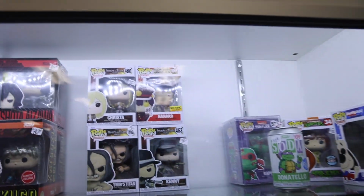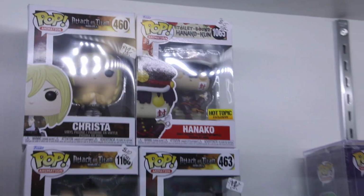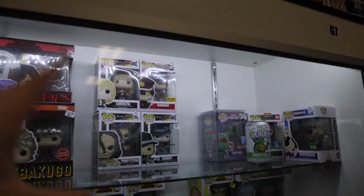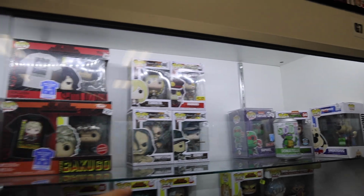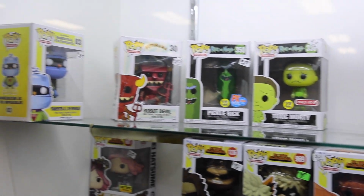And then this one, I don't know, Hanako, I don't know if I've ever seen him before. I mean, I remember him releasing, but I think my Hot Topic sold out before I could even show you guys. Maybe there's also a chase to go along with that one too. And then over here we've got Toxic Morty, as well as Pickle Rick, and then the Robot Devil.